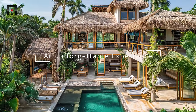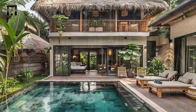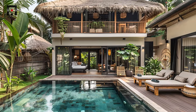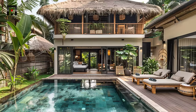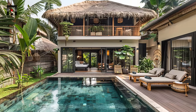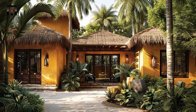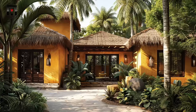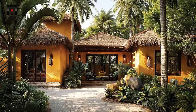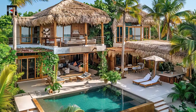An unforgettable experience. Whether you're seeking a romantic getaway, a rejuvenating retreat, or a family adventure, this thatched roof villa promises an unforgettable experience that will etch itself into your memories forever.